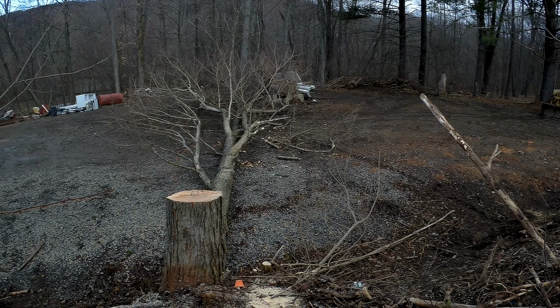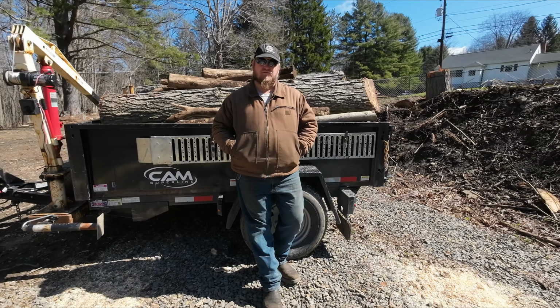So we got that tree down, came down pretty good, got it all cut up, got it loaded. Gonna take it home, use it for firewood.